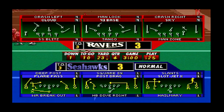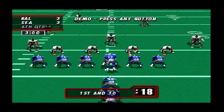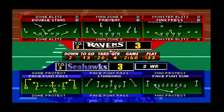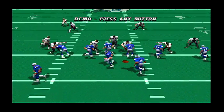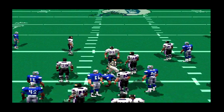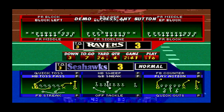So it's 1st and 10 from the 23. McCrary with the tackle. It'll be 2nd and long from their own 20. There, Jones with the tackle. That brings up third and seven on their own 26.